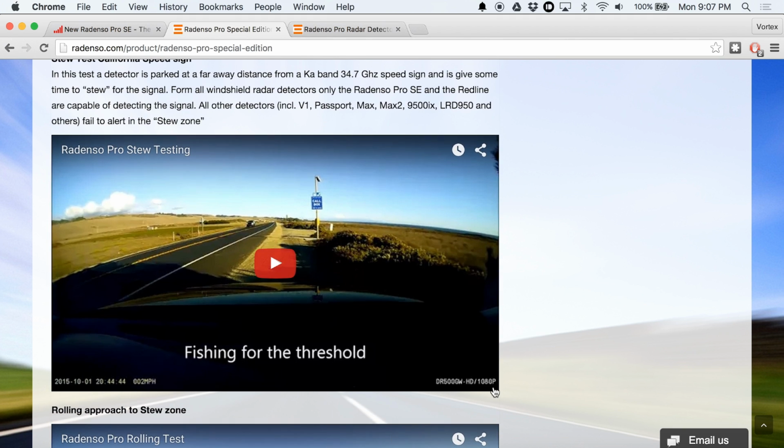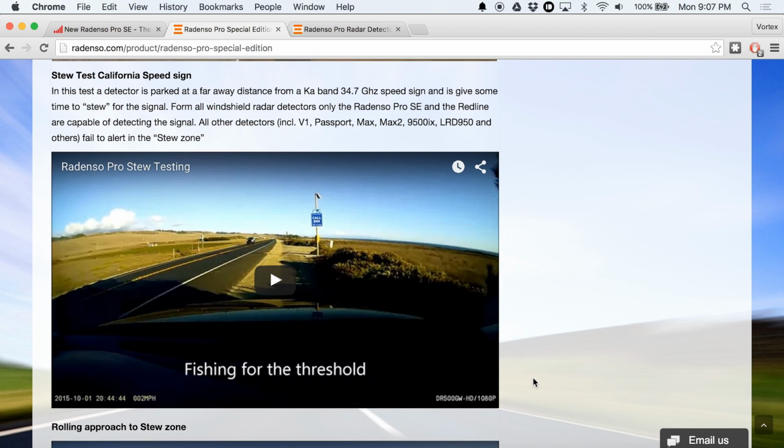Finally, we've also got the Open Roads test. For those of you who are familiar with the STU test, this detector, just like the Stinger VIP, the Redline, and the Magnum, can now detect at the STU zone. The STU zone is this cool radar detector test that Open Road found in California, where we found a 34/7 speed sign. And if you park far enough away from it, you can get a very, very weak ability to pick up that signal.